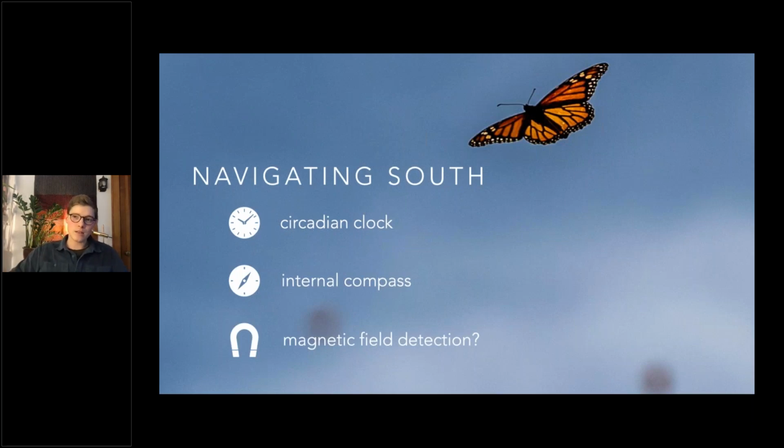So they have these small deposits of magnetite on their bodies, and that magnetite is believed to be helping them perceive magnetic fields of our poleward magnetism, to be able to also use that to navigate with as they get their bearing moving south, basically southwest.